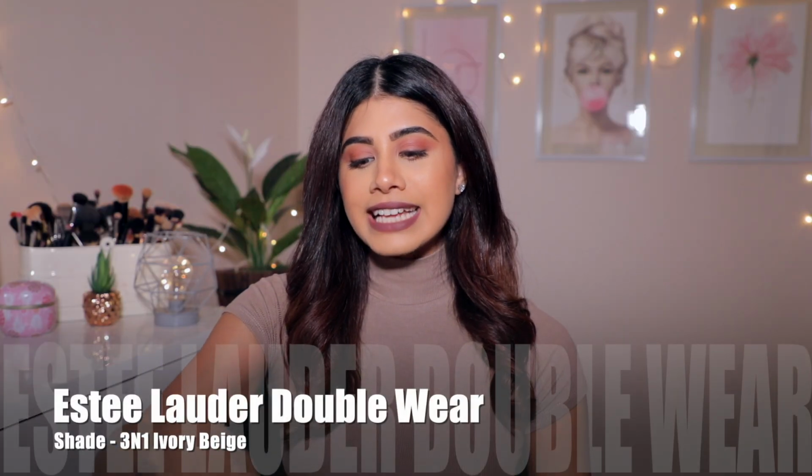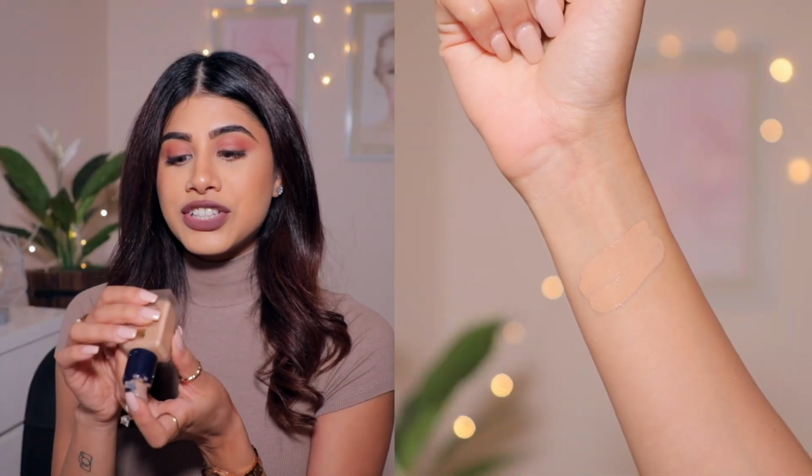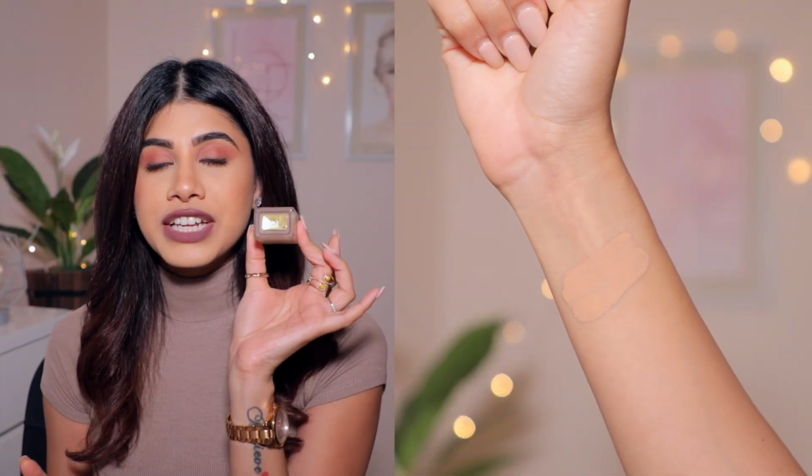Alright, so number 4 we have the Estee Lauder Double Wear Stay in Place Foundation. This is a classic cult foundation. I feel like your mom is going to have this in her kit because it's one of those very old school classic foundations. I'm in the shade 3N1 Ivory Beige.